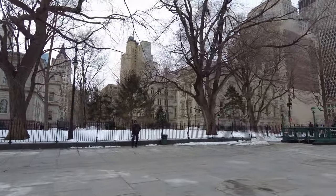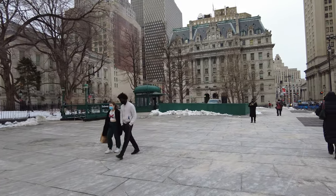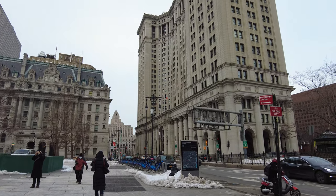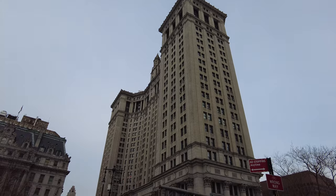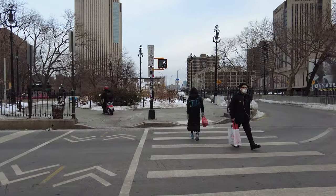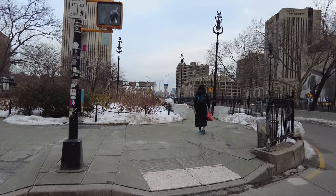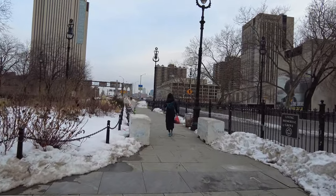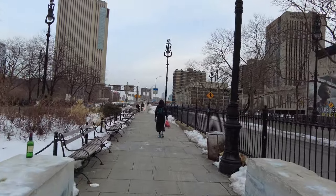Looking at City Hall Park right now, as well as the Brooklyn Bridge City Hall subway station. And here's the Manhattan Municipal Building with the Civic Fame statue on top, although you can't see it from this angle. So let's walk across the Brooklyn Bridge. Haven't walked across this bridge in months, so we'll get to see what's new with it.